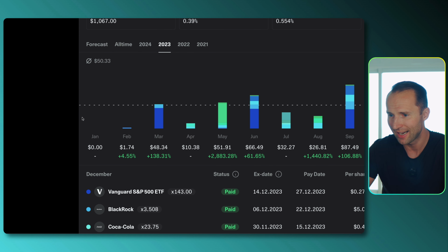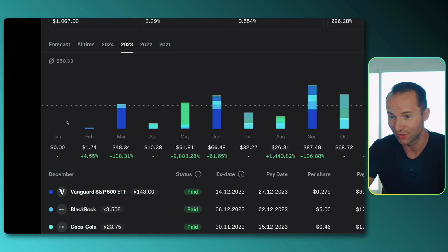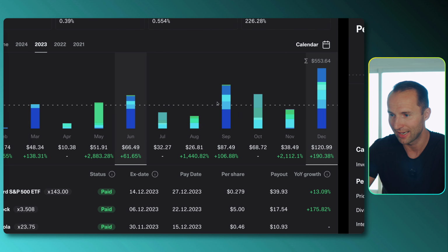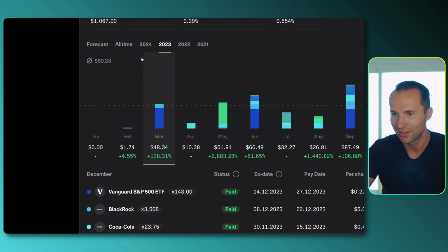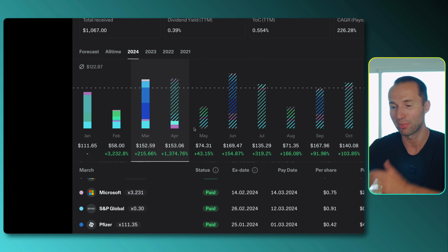I think it's actually been the highest month so far. If I go back to 2023, I don't think I ever crossed $150. Yeah, I haven't. Before, the highest one was here in December, 120. So you can see that's really a record. And actually next month will be $1 higher, 153. So really nice to see positive development.